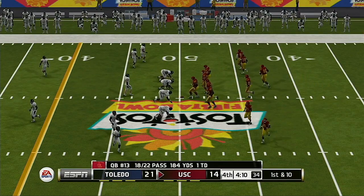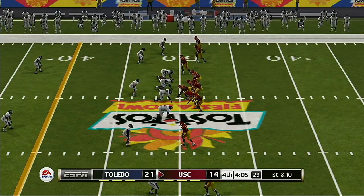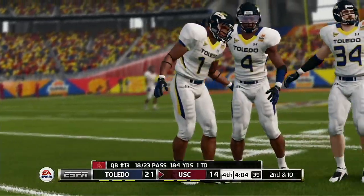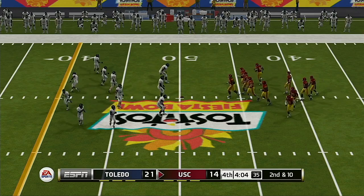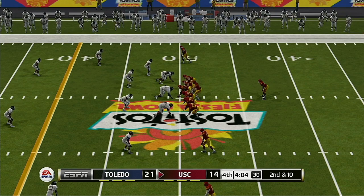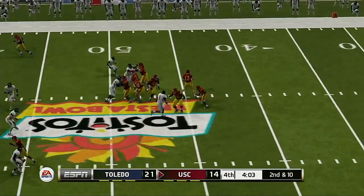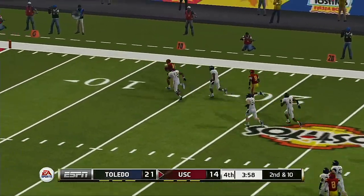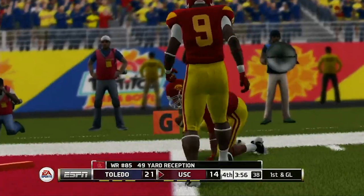From the 50, first down. Throws this one away. Tight right. Two down. Mike 34. Scoot. Quick pass to the 10. What a play, and that'll set up a first and goal.